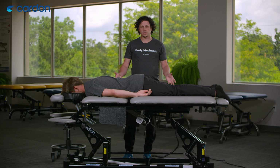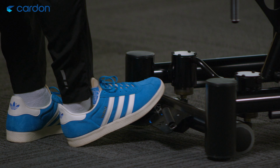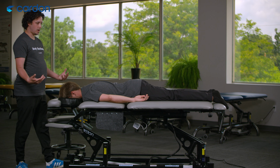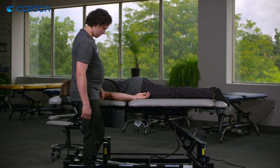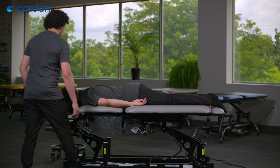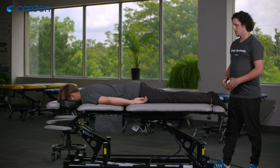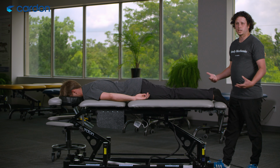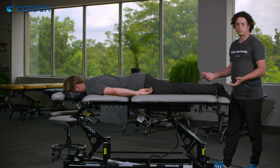Another benefit of having a high-low table like this at Cardon is the levers all the way around the table, so you can work in different areas. I can be at the front of the table, and again, no hands, I'm just raising and lowering the table. I can have it on the side here, raising or lowering the table. And then I can have it at the back end of the table. So I can raise and lower this table from anywhere I'm working around the patient without having to move. And everything's just a press of my foot.